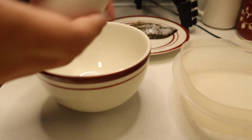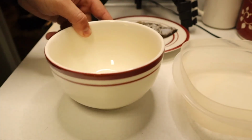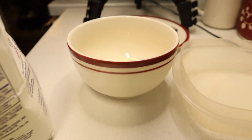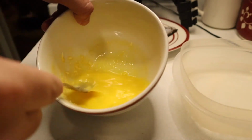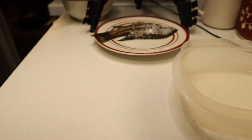Crack an egg, right on into that bowl, just like so. And take a little bit, and I mean just a little bit of flour, and sprinkle it on in there. All right, so there's the egg wash. The moment you have all been waiting so patiently for.